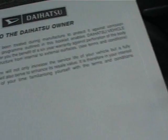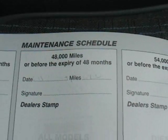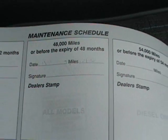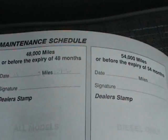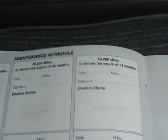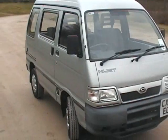So its next service is due, where are we? At 48,000 miles. So it's a little way off having its next service, because it's only registered 43,000 miles. So another 5,000 miles before the next specified service is due on the car. So there's a smart little van this is.